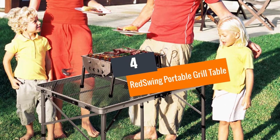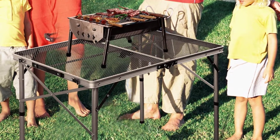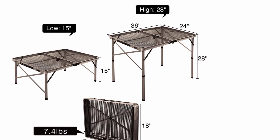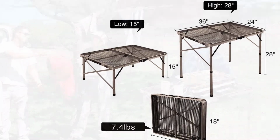At number 4, Red Swing Portable Grill Table. The compact design of this outdoor grill table will let you have easy storage. This is also very lightweight, and the maximum load capacity is 60 pounds. Moreover, this will allow you to have easy cleaning, and you can easily choose from 2 different heights.